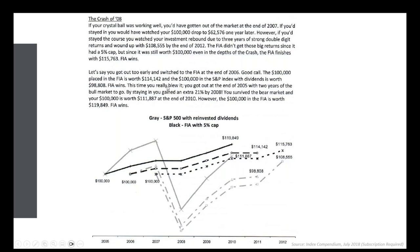But then let's say, you know what, this time you really blew it. You got out 2 years early in 2005. Oh my gosh, look at the market continue to go up, go up, go up. I'm not making nearly the capped at five. Oh my God. And then the market fell. So at the end of that 5 year period, who's happier? The 119 that was in the FIA or the 111 who stayed in and bought and held?